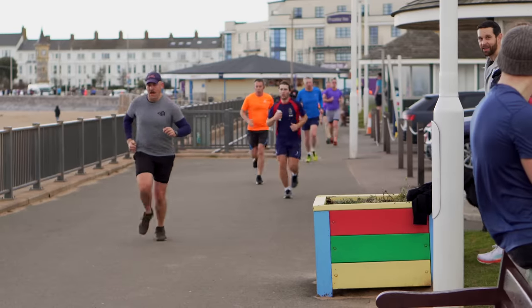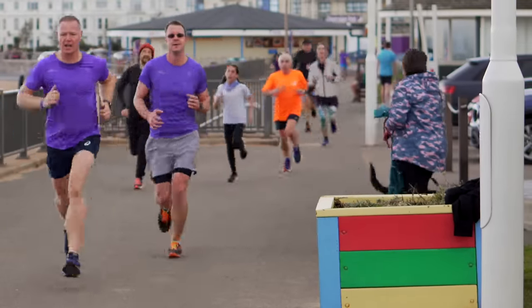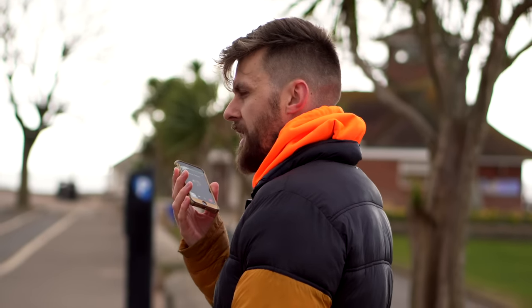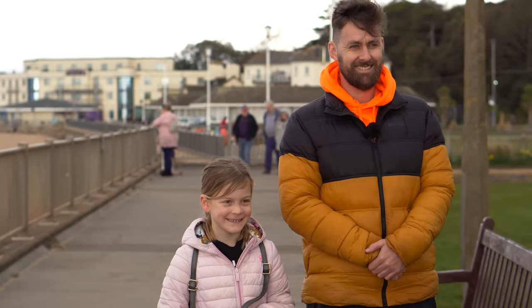It was then that a rogue ball rolled into the path, and a manic dog nearly dragged its owner over to get it. Delighted with the new time, I updated the father, who was over in New Zealand, repping orange at parkruns there. After a photo with the awesome Molly, I spoke about the morning.